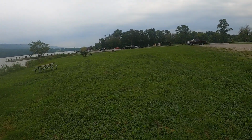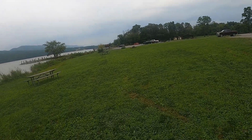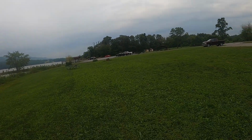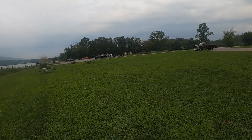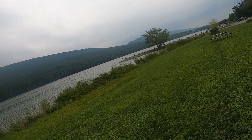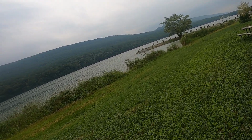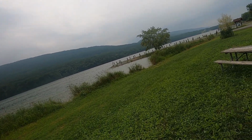It's a nice kind of little more inclusive picnic area. Got some actual picnic tables, got some bathrooms over there. Actually got a net set up over there too. Got a pavilion, a little dock or whatever, a land dock out to the island. Really pretty.